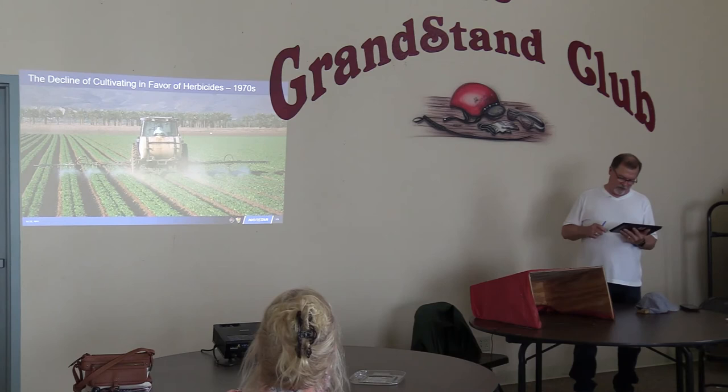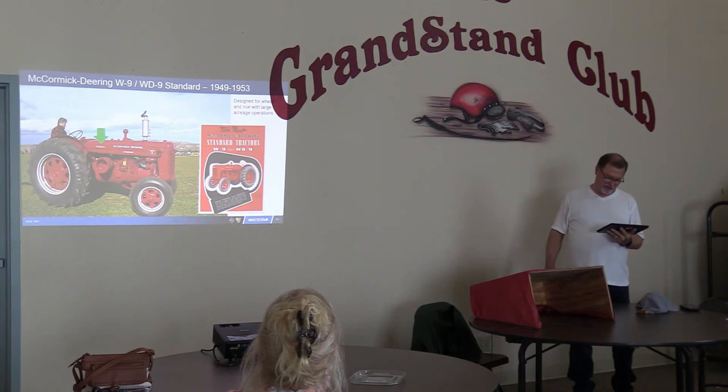Standard tractors like the W9 and its diesel companion, the WD9, were the wheatland counterparts of the row-crop tractors of the era.